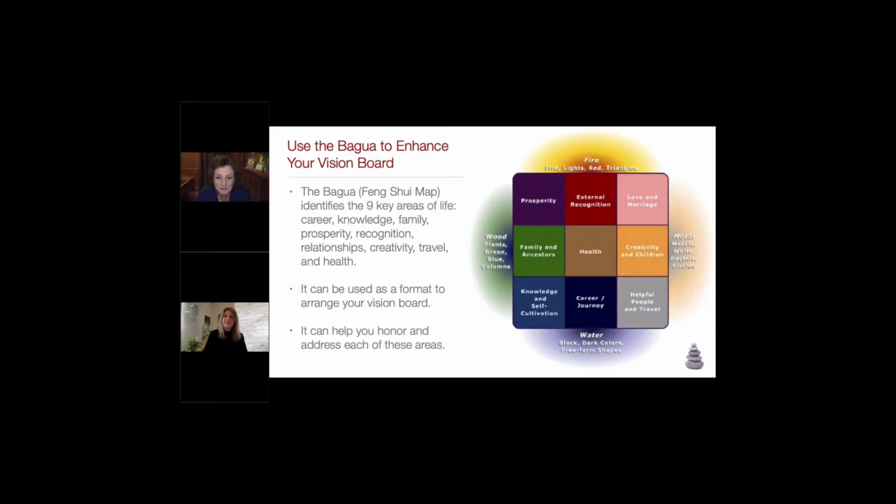Love that. So it could go in your prosperity corner, or it's also very powerful if, like in Feng Shui, we always want to face the door. So maybe it's putting it on the wall in front of you too. Ah, okay. Yeah, that would make sense. Very good. Anything else around the Bagua?